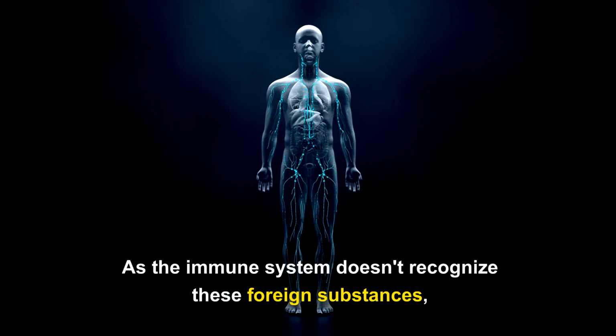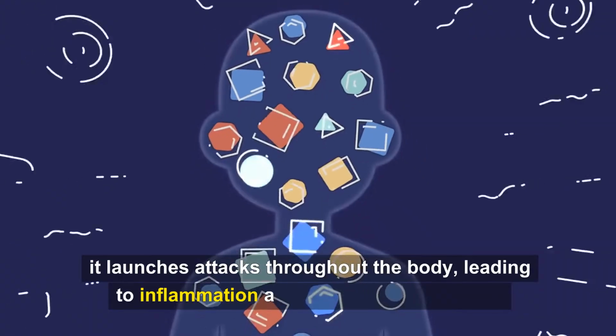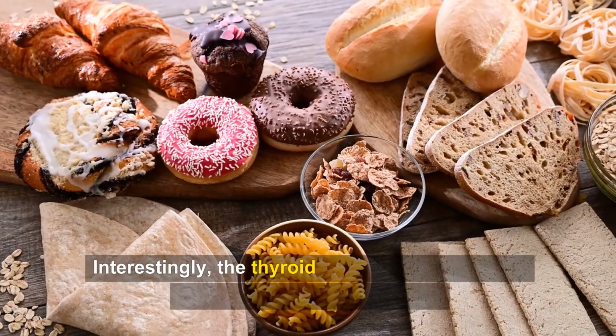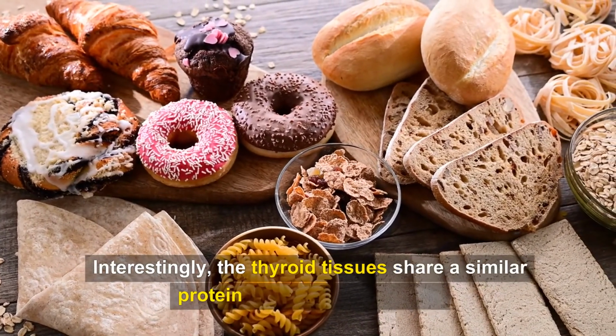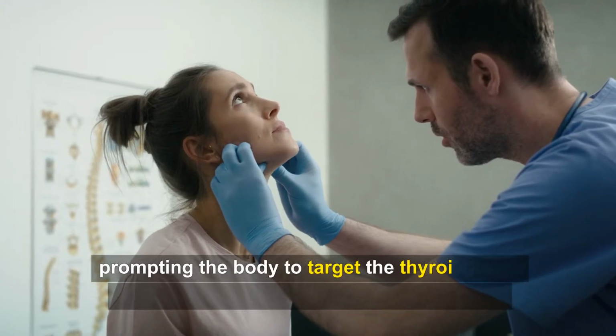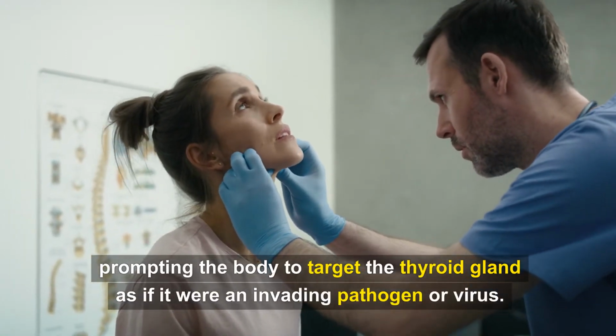As the immune system doesn't recognize these foreign substances, it launches attacks throughout the body, leading to inflammation and various health issues. Interestingly, the thyroid tissues share a similar protein structure with gluten, prompting the body to target the thyroid gland as if it were an invading pathogen or virus.